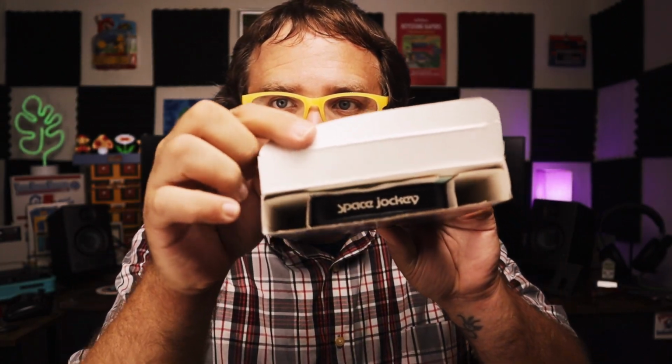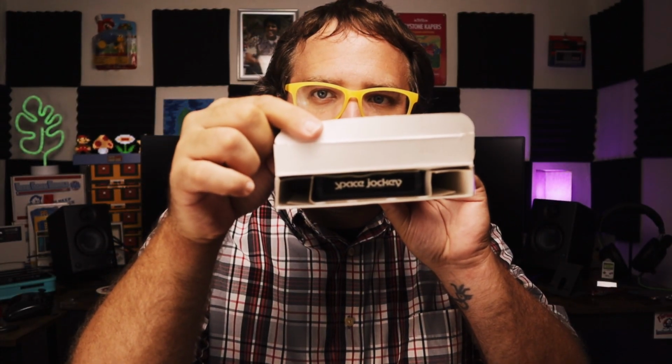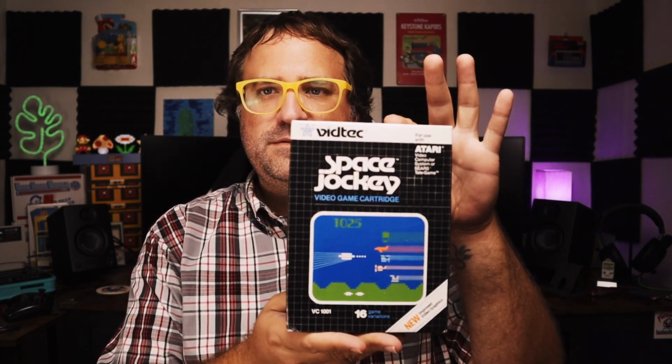And it does have the manual, which is very thin. And the cartridge. So, awesome. So this is also a game that I do not have yet. I don't know that I've ever played Space Jockey. Everyone let me know, how is this game?